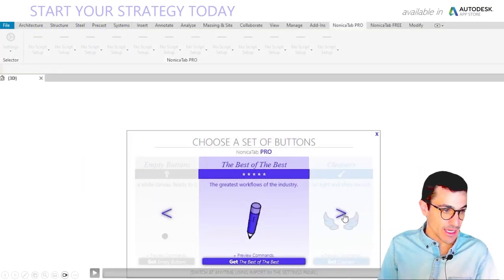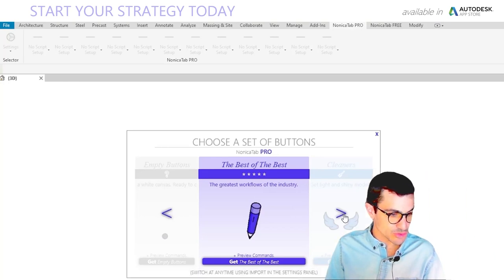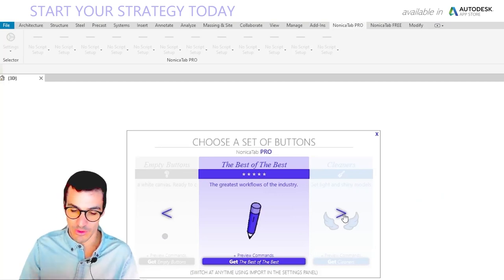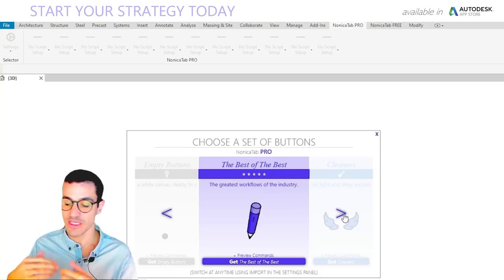As the last part, the third part of this presentation, I also wanted to introduce how you can start your automation strategy. With the contact we had with different companies in the industry, we saw that not all companies have a library of Dynamo scripts and Python scripts, because they don't have the expertise. So we created a way to have your own custom toolbar without even having to develop anything. So you don't have to be a developer to do so.